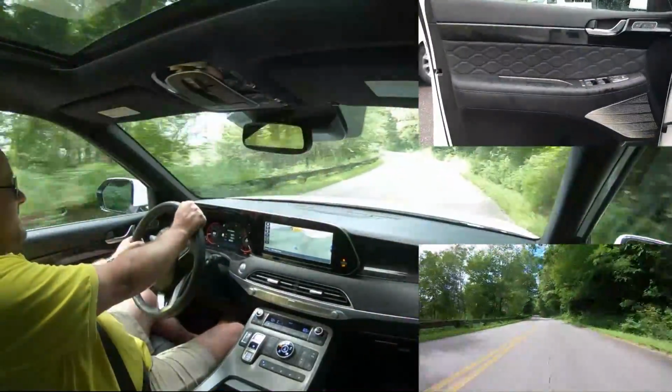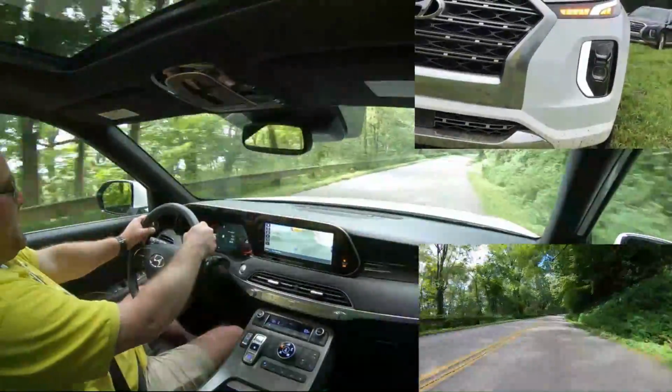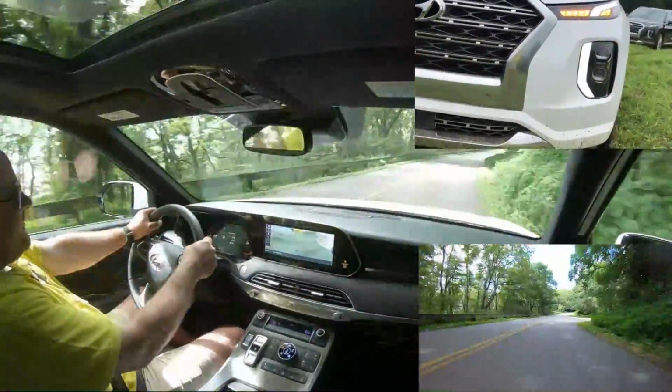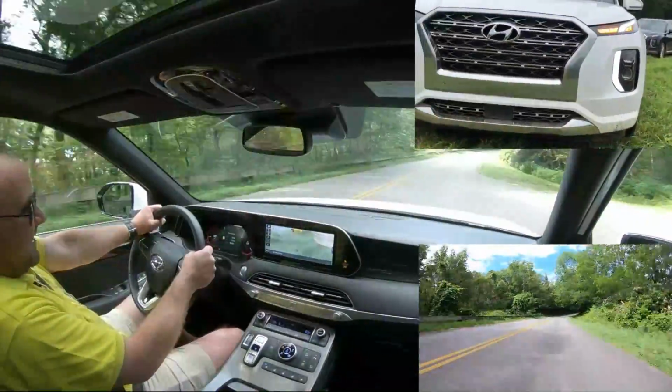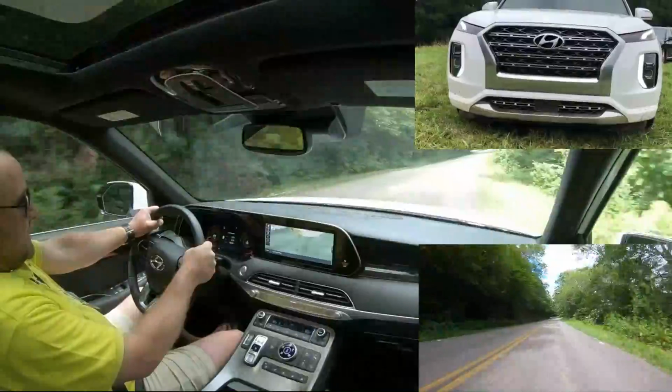Steering is exceptionally precise. It really feels really well weighted. Very European and very German in that way. And overall cabin refinement and insulation is stellar. It is so good. Really, really pleased with that.